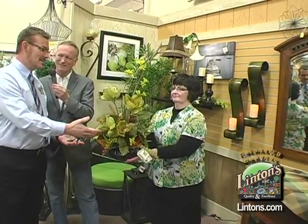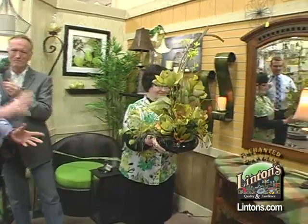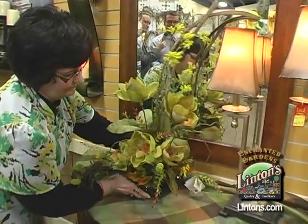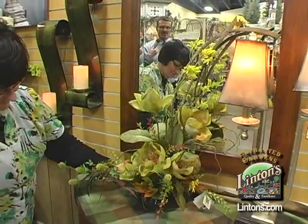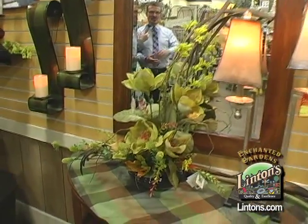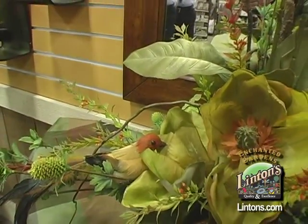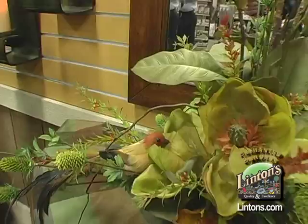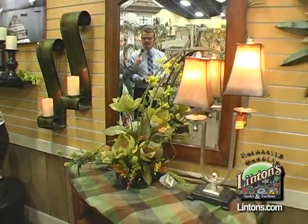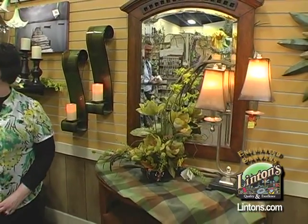Speaking of one-of-a-kind, yes. This is a custom floral designed by Ruth Linton, and you can see all the different shades of green. You've got the lime green in there. You've got the olive green. Nice touch with the bird, nice long feathered tail there, and I especially like the movement that she's got with the branches, a nice little arching effect there, and the way Diana has positioned that, it takes the eye across and over the top of the light fixture. I must say that Ruth did a nice job there. She knows what she's doing, doesn't she?